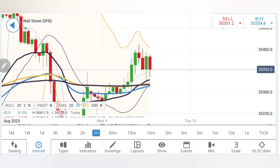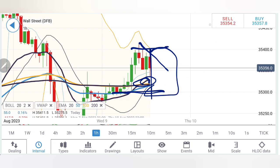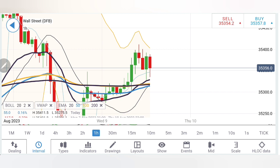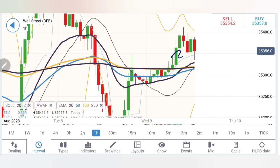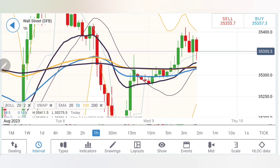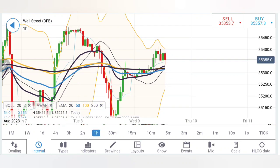Now look at the hourly charts on US30. You will see lower highs. Certainly 35,400 is a great resistance, and the support levels you can see here are at 35,300 to 80. This is the zone where we are going to get maximum resistance or support. Hence a sell entry below 35,300 can be taken, but 280 is the safer entry. The 270 or 280 zone is the safer sell entry, below which you can see more bearishness in US30.